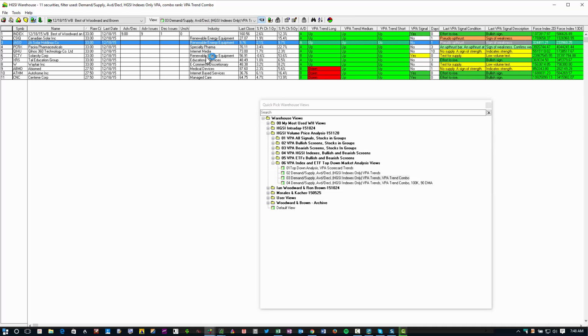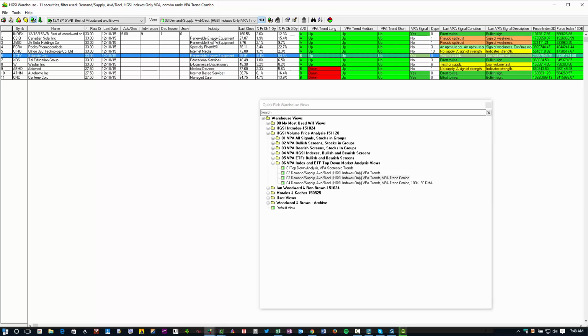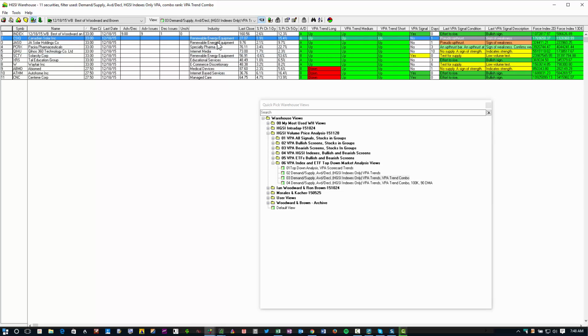Actually, there's 3 solars in here. So this group alone will often show you where the leaders are. And the top 50 GIR that I talked about, it does that too. But this really narrows it down to 10. So let's just look at a few of these. This is a good place to explain these VPA trends.